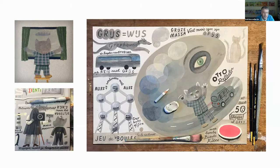And talking about the color gray, that was for me also important. I wanted to make a book about colors, but start with the color gray, because it's very often not considered as a color. But when you look outside in Belgium, and I suppose that it's in Moscow the same, gray is very present.